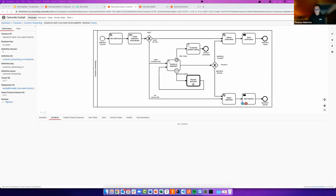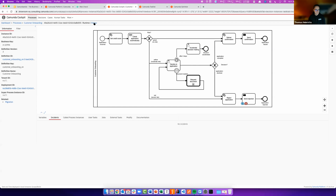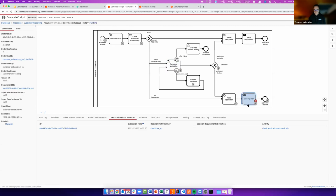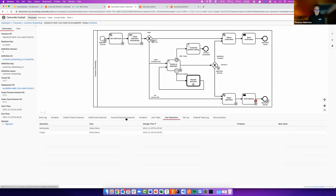And by the way, we just received our mail from Camunda that apparently the request was declined. Cool. So maybe I will just switch to the history view right here. You can see now the process has terminated successfully, and maybe also important to you, all the activities are logged in our audit log. So even though there was an incident and the process has terminated, I can see what has happened in there. And I can also take a look at the user operation. In this case, the demo user or the operator has set a variable and changed the variable. So all this is captured in here.